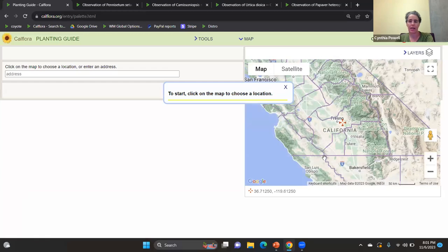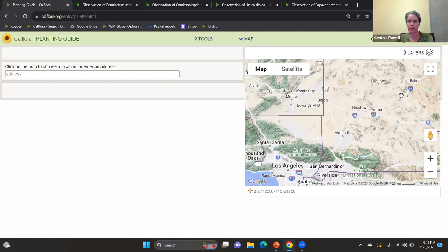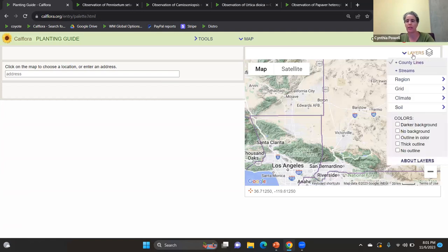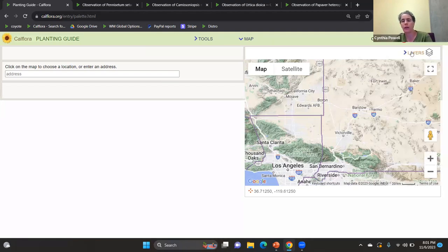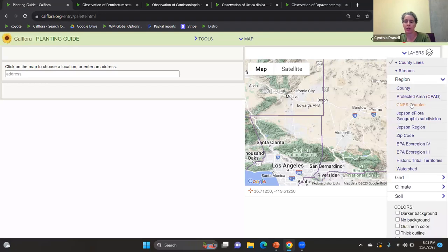Here is the link to the planting guide. Now, I am not familiar with your chapter, or your chapter region. So on top of every map, we have something called layers. And if you open up layers and then region, you can turn on your CNPS chapter region. You can turn on protected areas. That's actually one of my favorites.